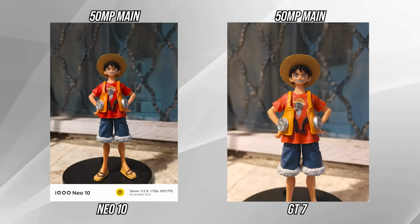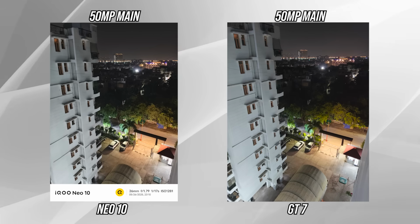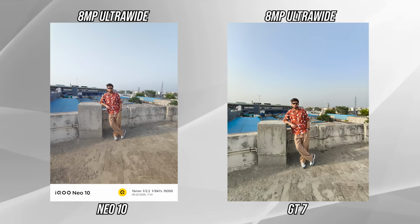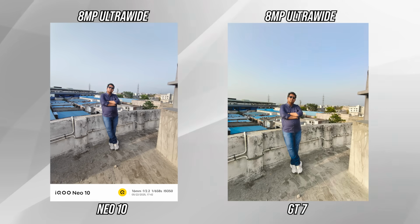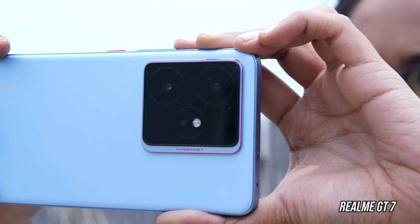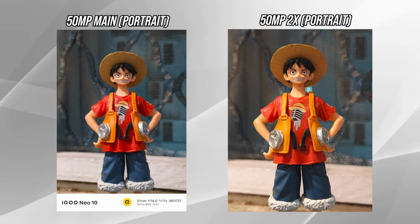But low light is where the Neo 10 surprised me. The colors looked more natural and balanced, while the GT7's shots felt slightly muted in comparison. Ultra-wide shots on both phones are decent, not amazing, but definitely usable. The GT7 does have the edge on paper with that extra 2x telephoto, but in practice, I actually like the portraits from the Neo 10 more.